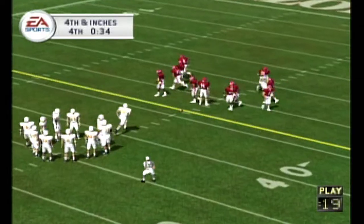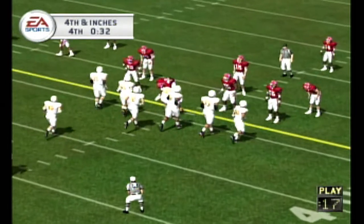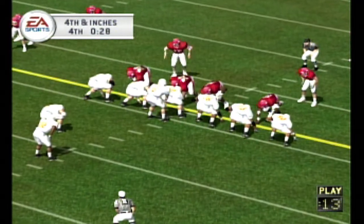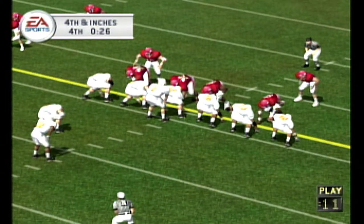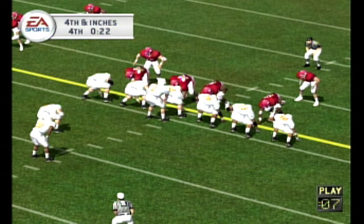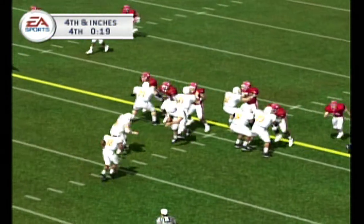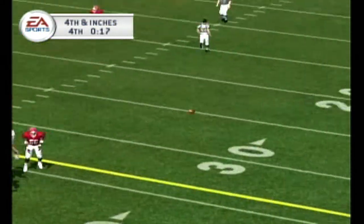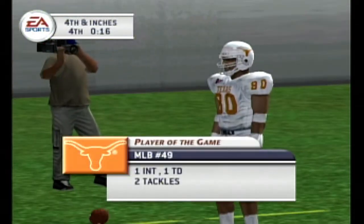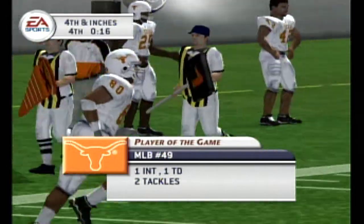Fourth and inches coming up here. Ball on the 34-yard line. Fourth and short. Gets the ball. No, they faked it. And it's caught. A good pickup on the play-action pass. 9-yard gain on the play.